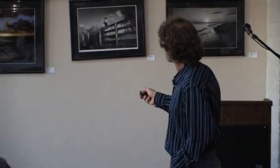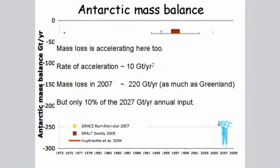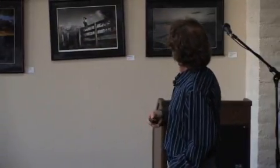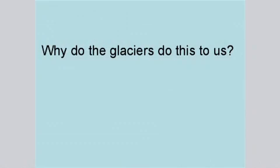What's important to keep in mind, though, is that this is only 10% of the annual input in Antarctica. I told you for Greenland, it's 100%. For Antarctica, it's only 10% out of balance. So that shows you the potential of mass loss from the Antarctic. It's leaking a little bit right now, but it could do a lot more than what it's doing right now. Why do they do this? Why do they do this to us?